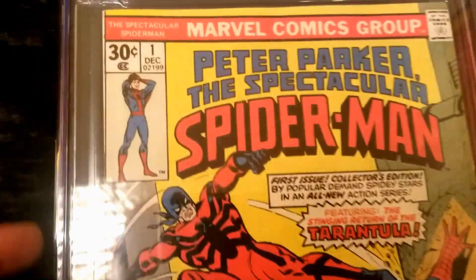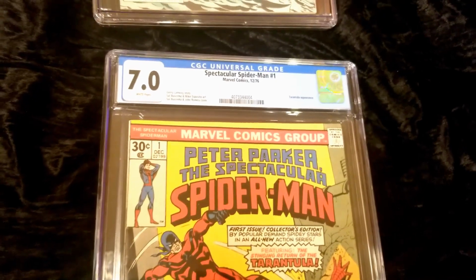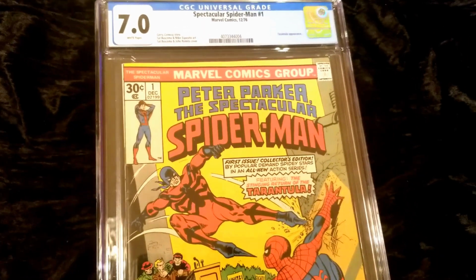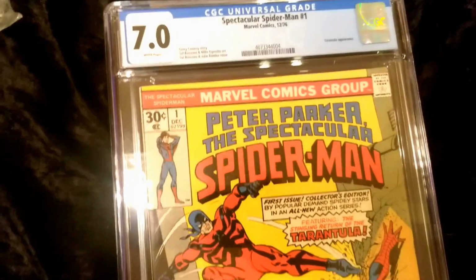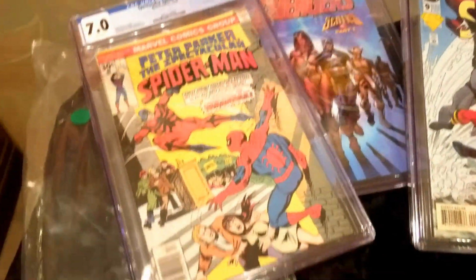This one has the appearance of Tarantula. Not a bad price. I've seen these go for, I don't know, $100 or more in a higher grade, of course. But Spider-Man fan I am. So I had to buy that one.